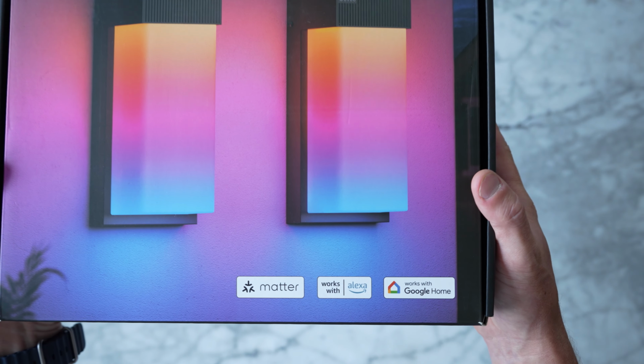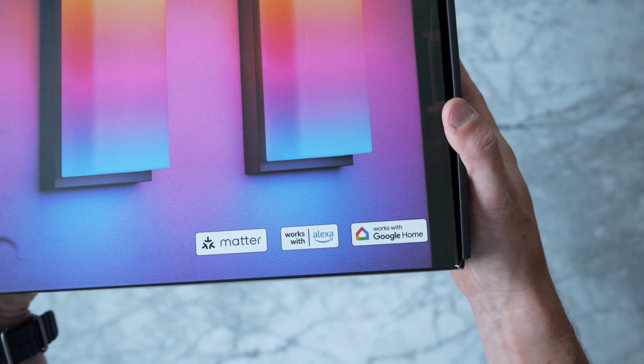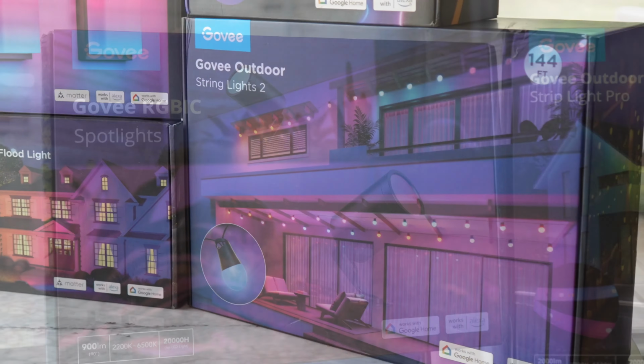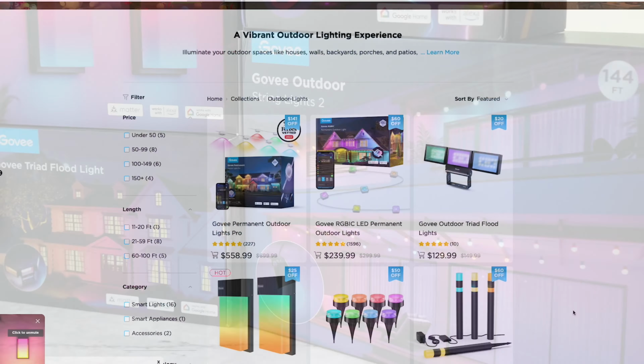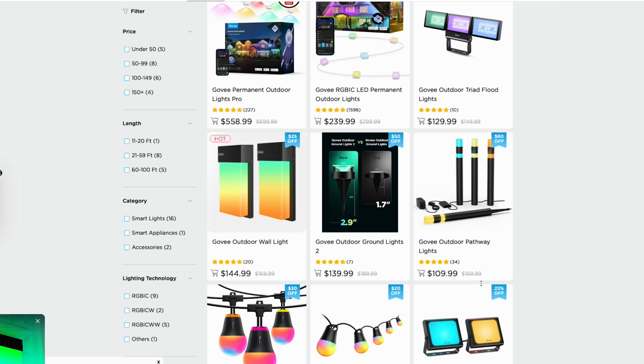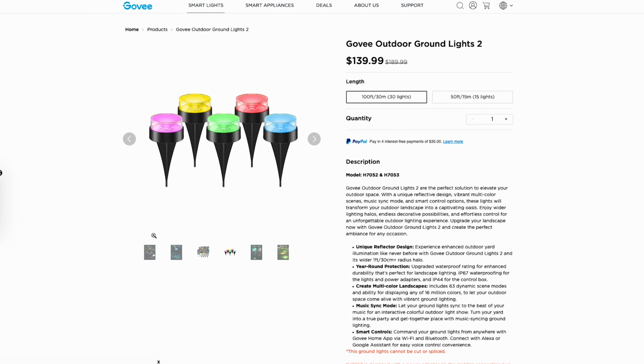of which support Matter. They also sent me an outdoor strip light, an outdoor neon rope light, spotlights, and even string lights. And all of this is only about half of the outdoor lighting products that Govee offers. They also sell outdoor pathway lights, outdoor ground lights, which I think are really cool. Might have to get me some of these.